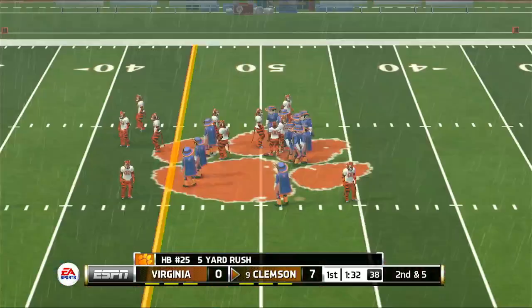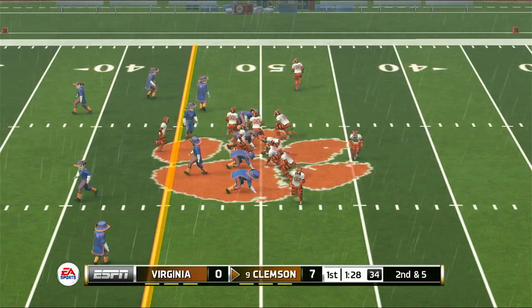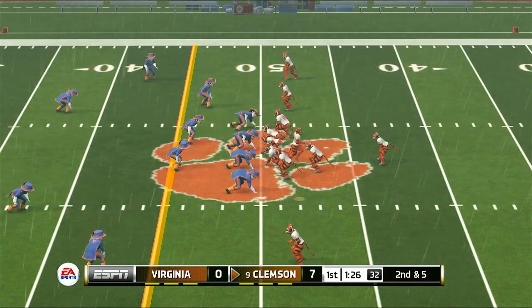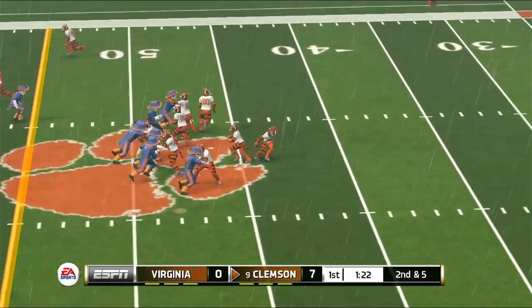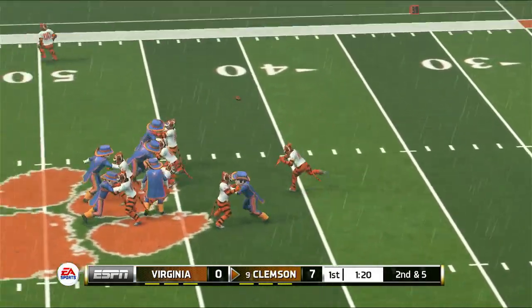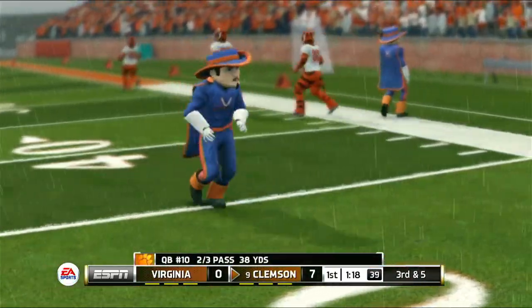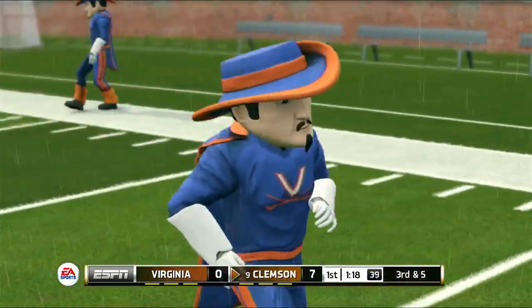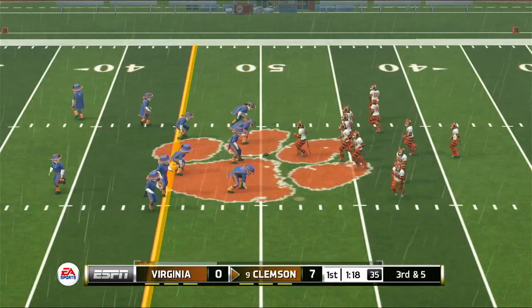Positive yardage. Coach is going to have to be happy with that one. The defender was in the right position to make the play. From the 50, third down.